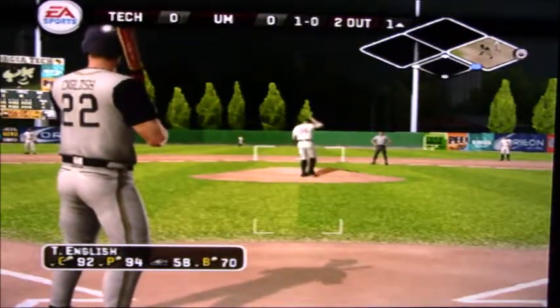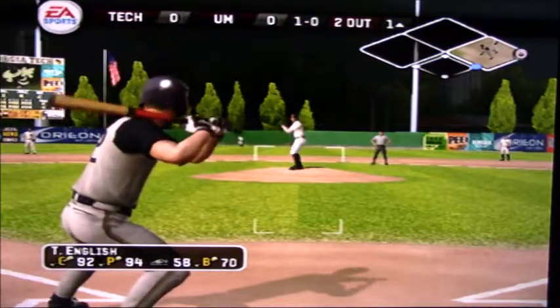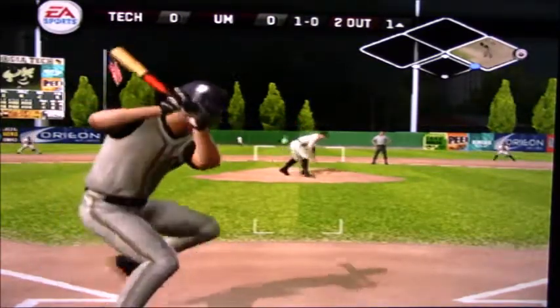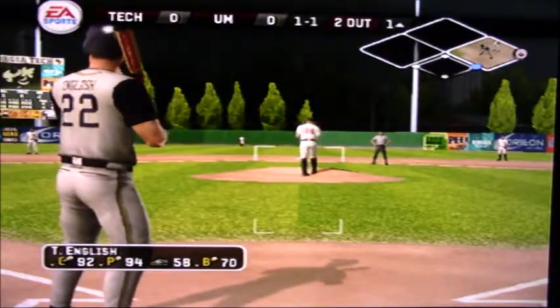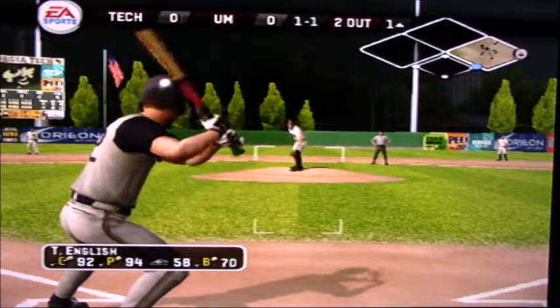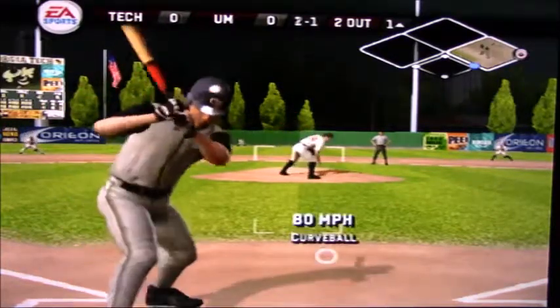I don't know if I called him Tanner English. I might have confused him. So I know there's a player that used to play named Tanner English that I had for a while in my MVP roster. But this is Tristan English here.